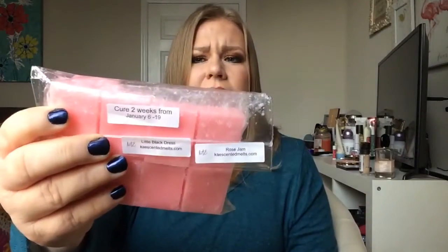Another thing I will mention is that these all say cure 2 weeks from January 6th through the 19th. And I cheated. I couldn't wait. And I melted one of these the other day. And I'm telling you, it was already strong as hell. So when these things cure, it might just blow me out of the house. I already live in a war zone, so that's fine. But yeah, it was super strong already. And these all smell very strong. So I'm really excited to burn them all or melt them all and see their potential.